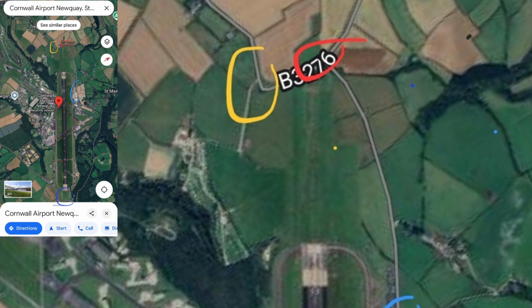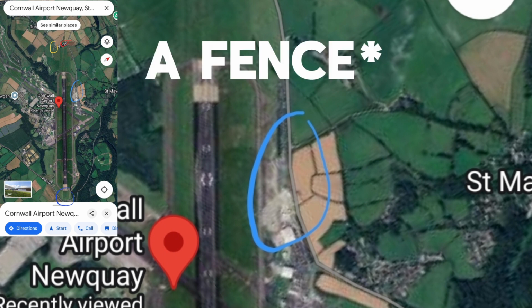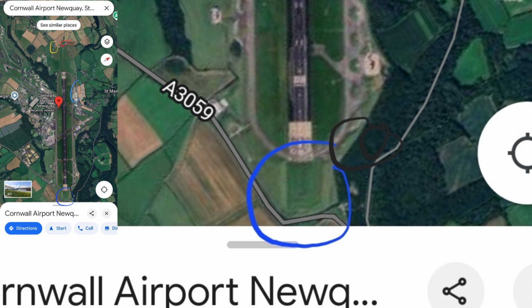Now, if you look to the right by St Mawgan, you can see a blue circle. That there is where you go in for arrivals. You enter in there, and you've also got a lovely cafe overlooking the car park and the check-in desks. But if you exit the arrivals and turn left, and go straight on, you'll see a gate, and you have planes parked right in front of you, and they turn around on that spot if they're ATRs. So that is a really great spot, but there is a fence.